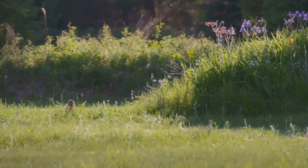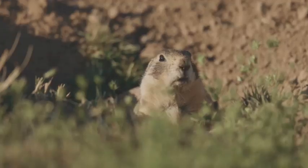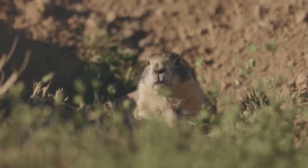Life on the prairie is peaceful. Animals graze quietly, birds sing sweet songs. This is where we find the white-tailed prairie dog, a small creature with a big role to play.